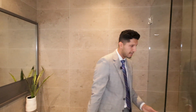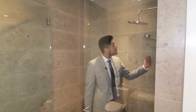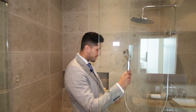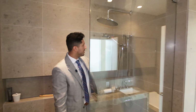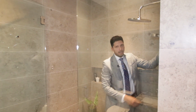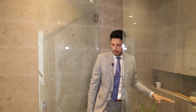Once again, we have the toilet over here, and then behind me on this side, we have a gigantic shower, which I'm gonna step into right now, just to show you guys how big this is. You got a nice big shower head right here. You also have the hand shower. This is perfect to clean your shower because the shower head sometimes doesn't swivel all the way around. And then we also have a nice little niche. This is where you put your shampoo and all that kind of stuff.